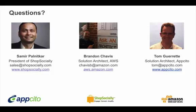All right, so there you have it, a full stack solution for ShopSocially. The infrastructure provided by Amazon Web Services was a strong foundation on which ShopSocially built a great service that's serving thousands of brands today. In five minutes, they were able to swap out their infrastructure, which wasn't elastic and was highly complex, with a simpler and more scalable solution with Appcito Cafe. I want to thank our speakers today for their presentations, and now we're going to turn it over to our question and answer session.